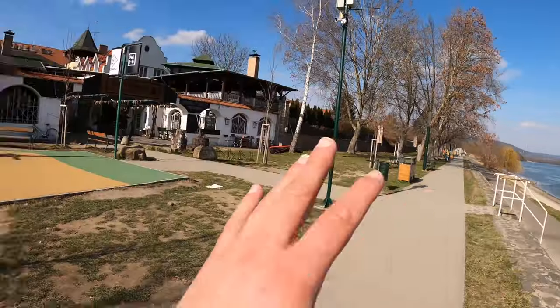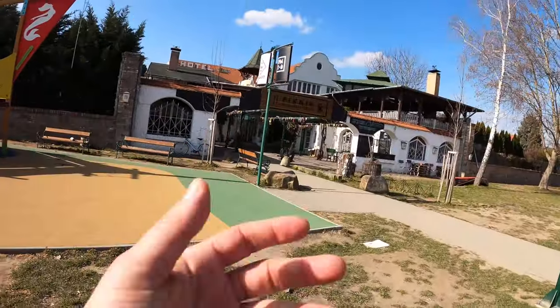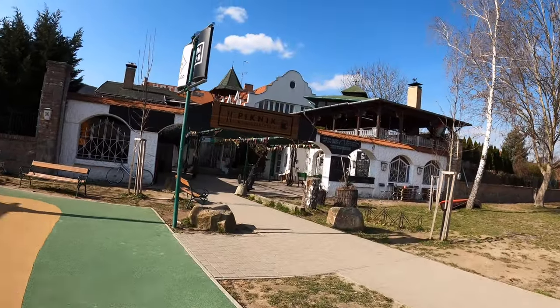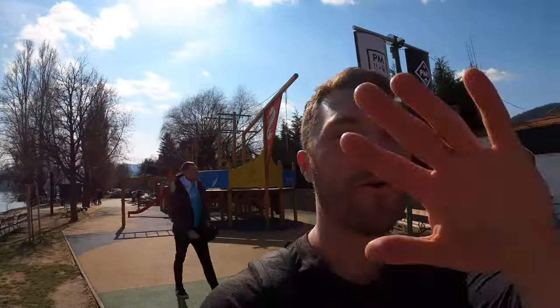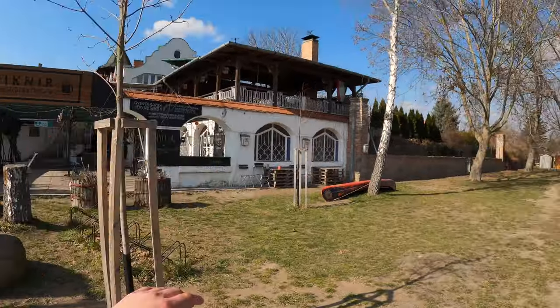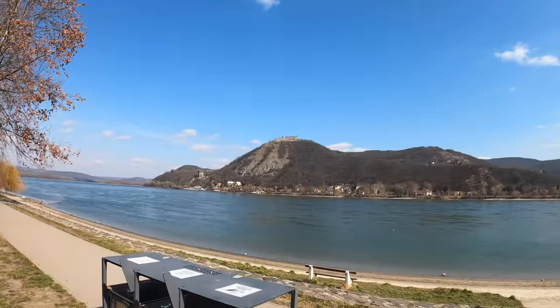Got a nice little sandy beach, children's playground, picnic area. One of the best bars, outdoor patios, restaurants on the whole Danube bend. Love that place. Terrific on a warm summer's day.